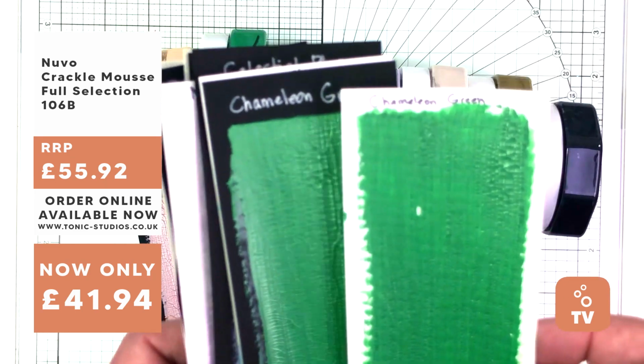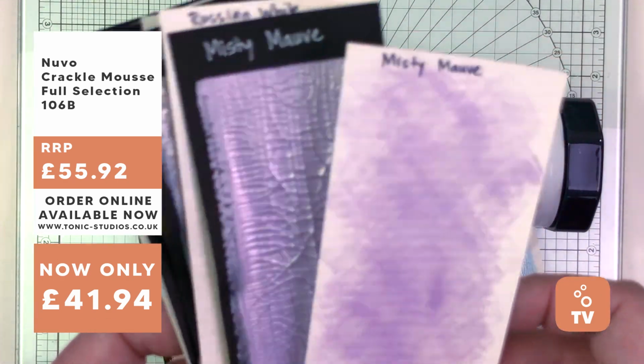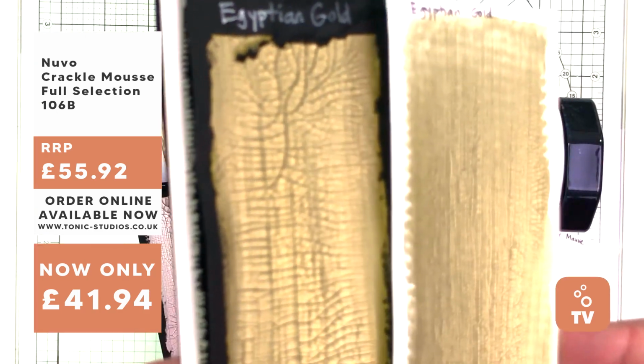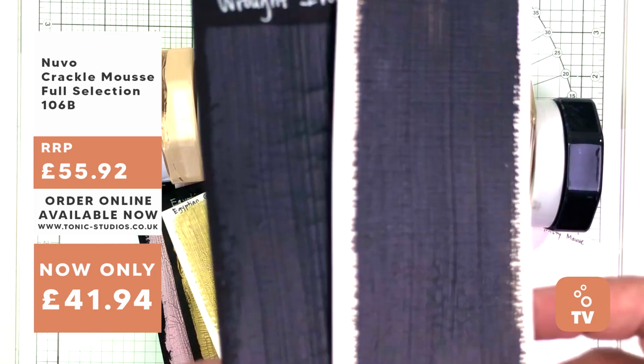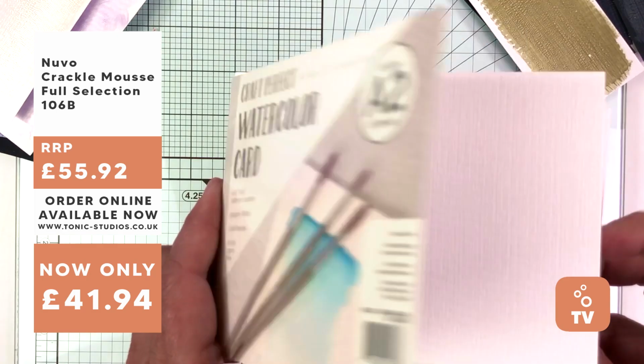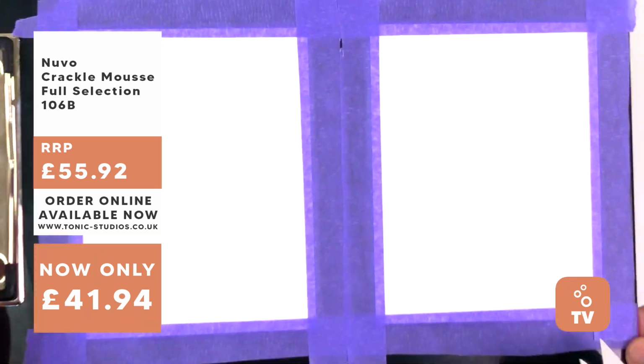If you apply this product thinly, you will get a finer, more delicate finish with the crackle, and if you apply it thicker, you're going to get a larger, thicker crackle effect to your finished product. I recommend using watercolor paper with this product as it will help to prevent warping as the product dries. I like this A2 cardstock from Tonic Studios because it's perfect for making cards.